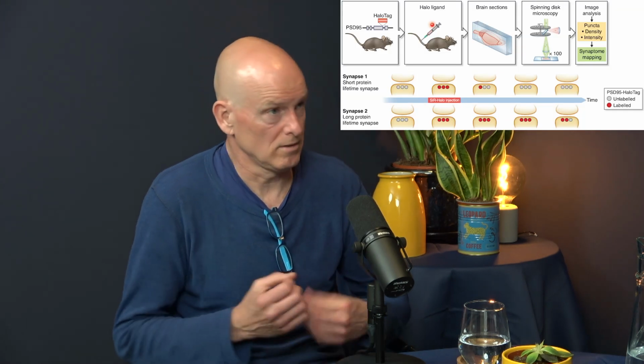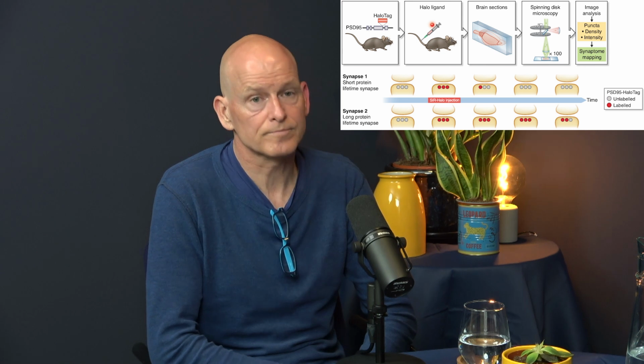And recently, we collaborated with Seth Grant, who generated a mouse line in which a tag, HaloTag, was knocked into PSD95. So then you're relying on the endogenous expression mechanisms to get that tag in there, and then you have fluorescent ligands that are inert that you can inject, so you can follow, once a synapse is fluorescent, how long it takes for that fluorescence to disappear. Now, there's all kinds of calibration and controls that you need to do, to see if you saturate the tag with the ligand, and if you don't change the dynamics by illuminating it, quenching.